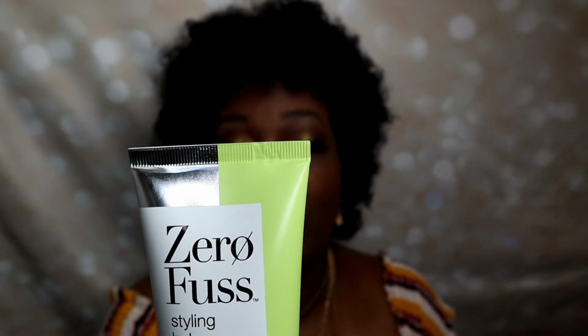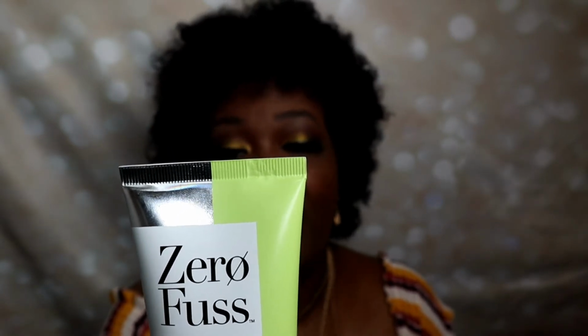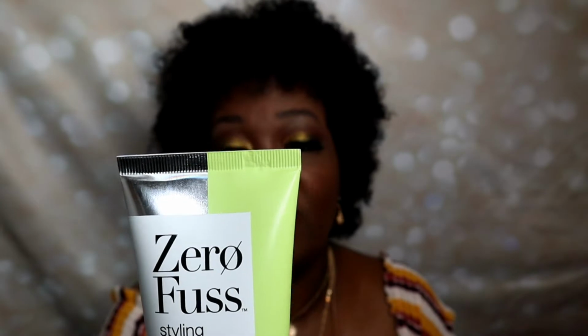Directions: apply to towel dry hair, air dry. Day 2, apply to dry hair to refresh and revitalize. Okay, so this will also post to Poshmark as part of the one and only Zero Fuss bundle. And I know they stated that this is heat resistant. I wonder if I run outside and run with this, will my hair stay up like this?